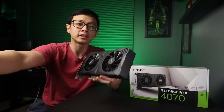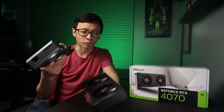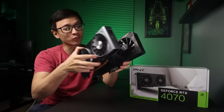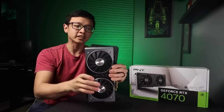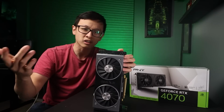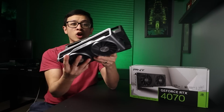Like for comparison, here is a Founders Edition RTX 2060, very standard sized card from a few years ago. Ooh, almost dropped that there. And putting it next to this Verto 4070, it's nearly the same size. Like you can see it completely covering it there. The length is the biggest difference. Like, yeah, the 4070 is maybe 1 centimeter longer, but when you're looking at the height and the thickness, it's very similar, making it a very compact card.